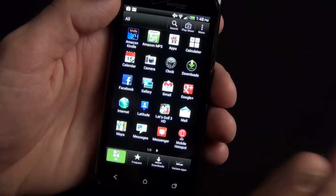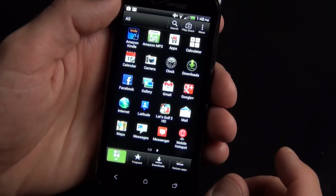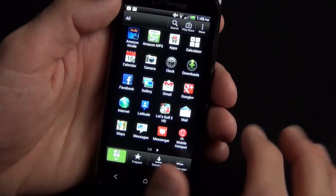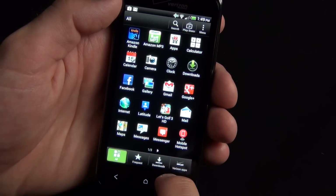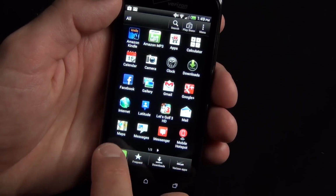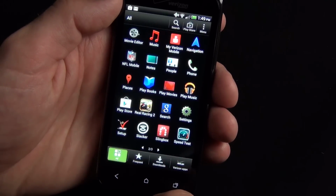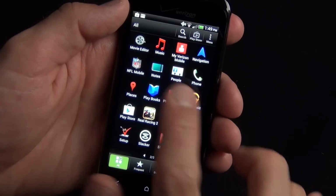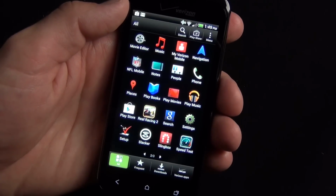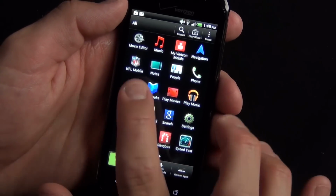Taking a look at the apps drawer, we can see some of the apps preloaded on the device, including Amazon Kindle, Amazon MP3, Verizon's apps. We also have our basic apps on the front, including Clock, Facebook. We have Google Latitude. We have some games, including Let's Golf 3 HD. Our mail app, Maps, Messenger, Verizon Messenger, Mobile Hotspot. We have Movie Editor, which is kind of a movie editing software. My Verizon Mobile, which is your Verizon account. Navigation, which is the free Android navigation service.